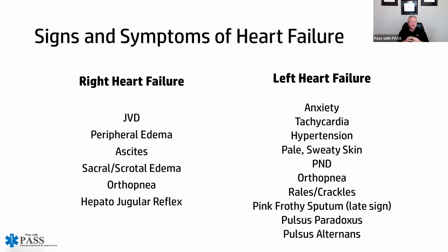So pulsus paradoxus is when you have a reduction in your blood pressure. Your blood pressure will drop on inspiration. And if you think about that, I'm going to try to make this as simple as I can. If I take a big breath in, the pressure on the inside of my chest just went up. And as the pressure on the inside of my chest goes up, the blood pressure is going to go down because it's not able to overcome that excess pressure. And that's what pulsus paradoxus is: a reduction in blood pressure anywhere from 10 to 20 millimeters of mercury, depending on what you read, based on the inspiration.